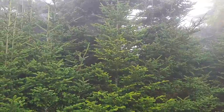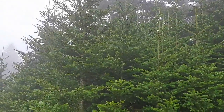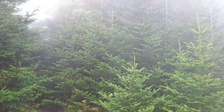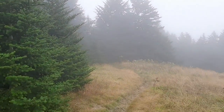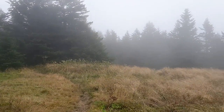Check that out. Gusty here. Look at these winds. It's crazy. Look at this. Crazy. Wow.